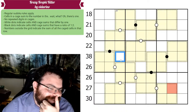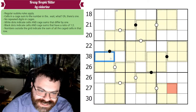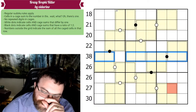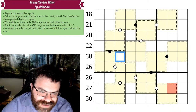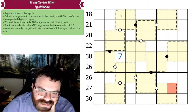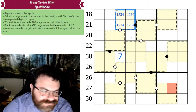Ahmed wants the bet cell to be this one, and I can tell you why in a second, but I'm going to get started. So this is a gimme, right? Because we have all but one cell as part of this 38 sum. So we know that a whole row adds to 45. And so we can do 45 minus 38 and get that this cell is a 7. Also 10 in 4 cells has to be 1, 2, 3, 4. That's the only way to sum to 10 with 4 different digits.